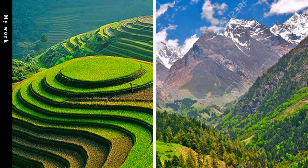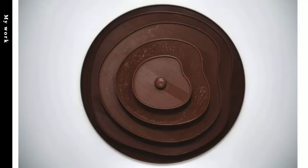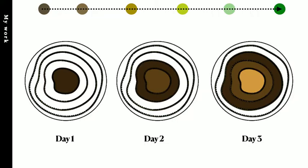And I want to bring some quality of a big-scale nature scene to make my design look more surrealistic in the miniature. I designed two shapes. One is inspired by the landscape, another is from terrace farming. Take the terrace farming for example.